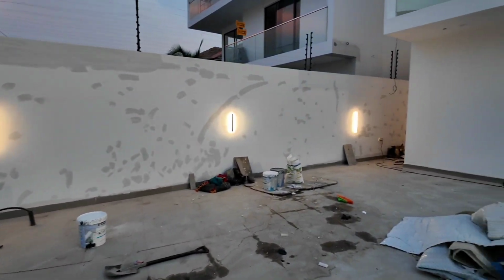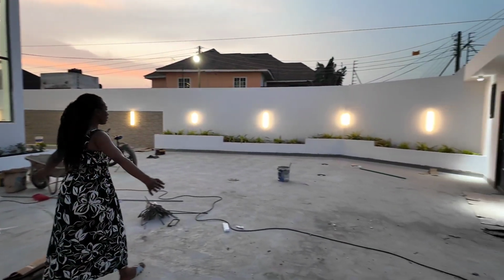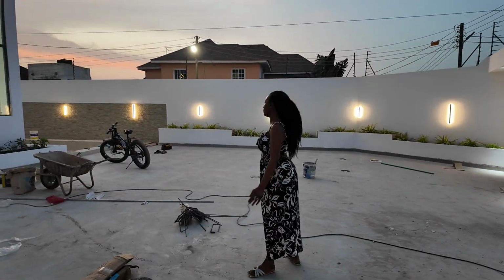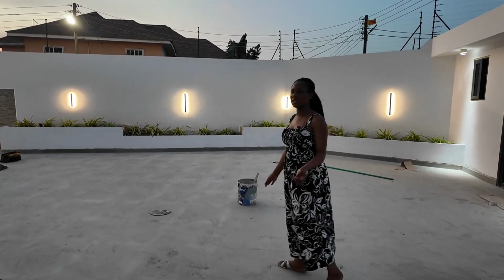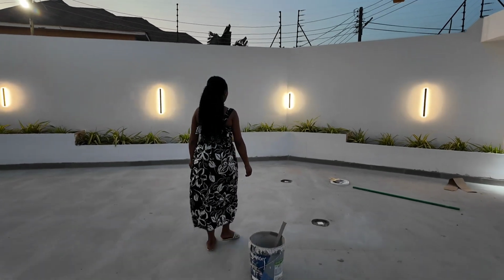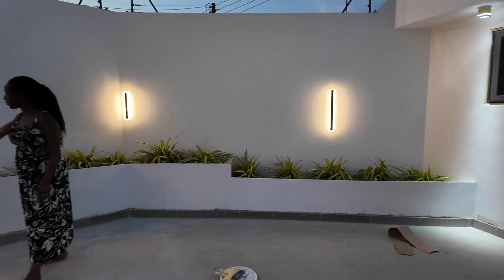So again, you're welcomed into this amazing compound, large enough for your visitors to park their cars. You could easily get about 6 vehicles in this space, I believe. As we go around, you're going to see the amazing details. I absolutely love the lights on the wall and the plants against the white backdrop.